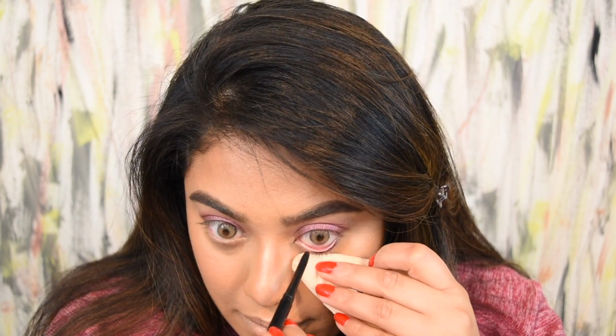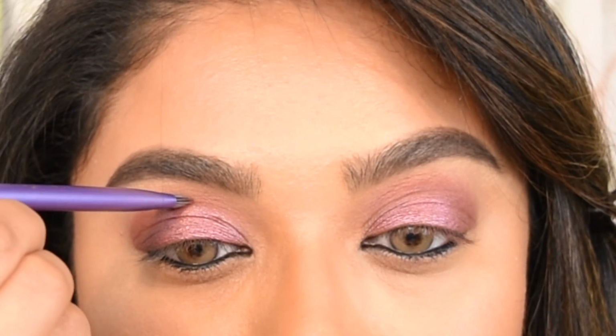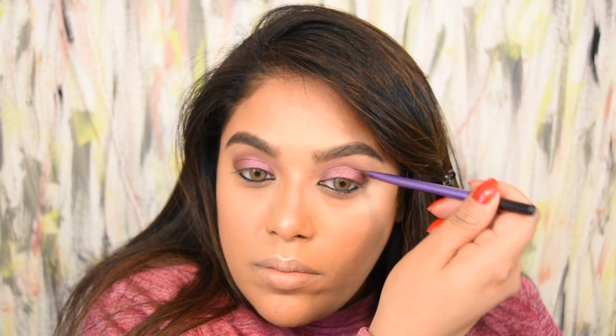Alright, next I'm going to line my waterline. It's just a black eye pencil by Jordana Cosmetics and it's really good. It's very affordable. I am going to go in with MAC's Embark because I feel like I need to darken this crease a little more.